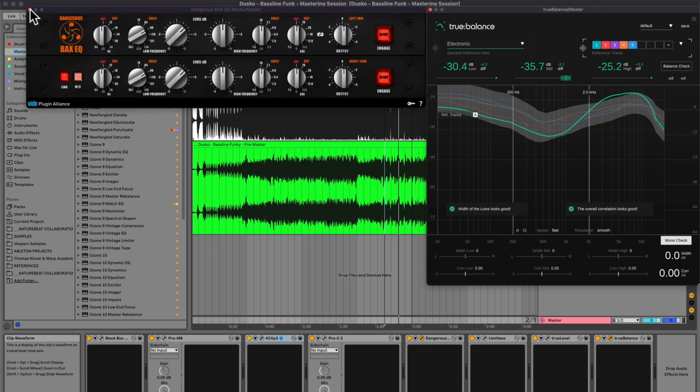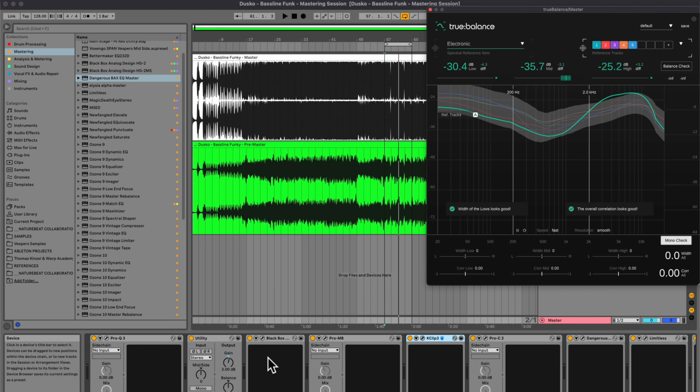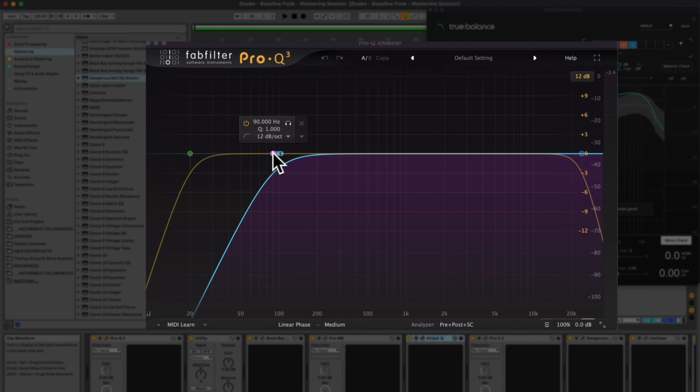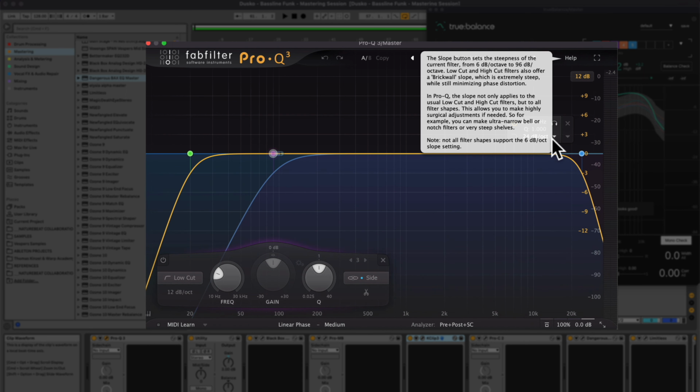One final thing that I might want to play with in this master is adding a little bit of extra width push to the top end. And there's a couple ways that I will experiment with that. So we've taken this sides filter here and we've removed some of the extreme low energy from the mix. When you remove energy from something, you can transfer it and add that energy back somewhere else.